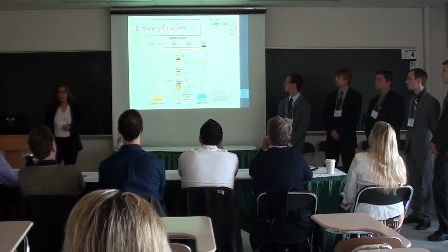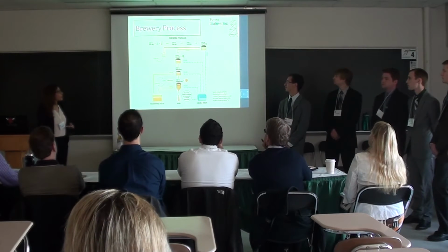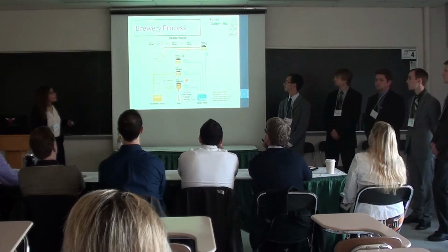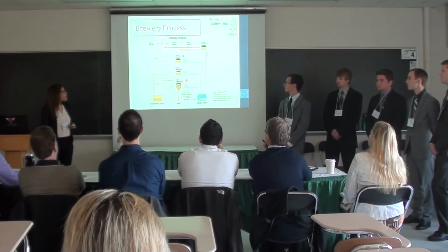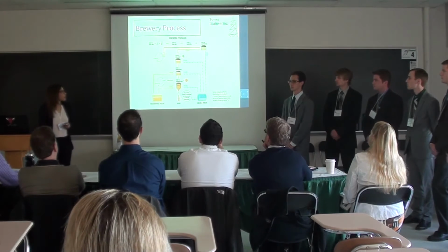This is a diagram of the brewery process, just so everybody understands where the water comes in and what comes out. The water that goes in includes rinsing water, cleaning in place water, and brewing water. What comes out includes spent grain, shrub, and yeast.